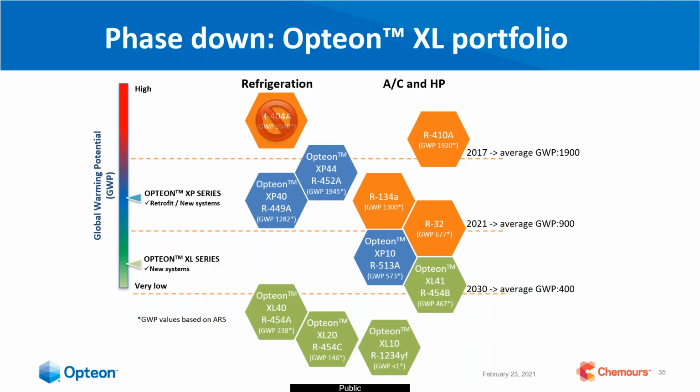With the average GWPs dropping year by year, products like that are going to be increasingly under pressure. If you move to the left-hand side of the screen, you can see products XP40 and XP44, which Dave has talked about as retrofit. These are very commonly used now as retrofit solutions, but are going to be less useful as new install products as we go forward to much lower GWPs. Then we move down to 134A, R32, which is basically an interim for use in small splits. Our product 513A, which Dave has already mentioned, is a retrofit for 134A, but still is a useful product going forward with a relatively low GWP.